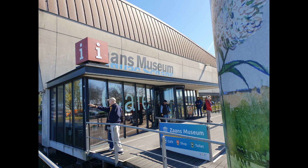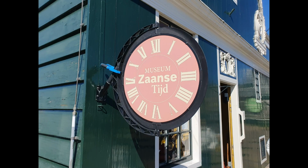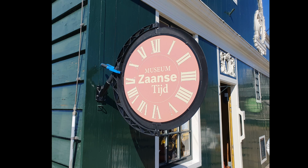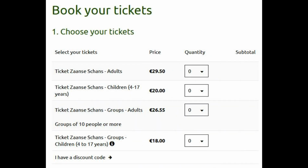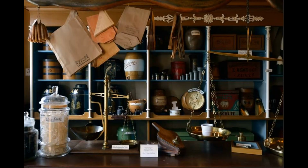There are 7 museums on site, including the Bakery Museum, a cooperage, and the Time Museum, which ironically I didn't get time to visit. Now, you may want to look into buying a ticket at the very least for the Zaanse Schans Museum, the main museum, which also houses the Chocolate Museum. Cost is €16.50, and you can of course buy the Zaanse Schans card, which includes access to multiple museums.